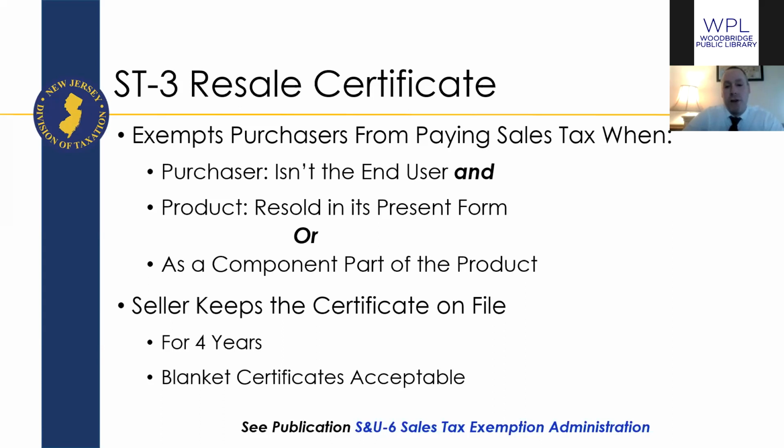So when you go to the jewelry wholesaler or whatever wholesaler you're going to, if you're buying something that is going to be a component of a product you're making that, again, is going to be subject to sales tax, and I got to reiterate, if what you're doing is not subject to sales tax, you can log off right now. You don't need to listen to any of this. It's just going to confuse you. But if you are buying material to make into a sales taxable item, a totally new item, you can use the resale certificate to exempt yourself from paying sales tax on the material. And again, keep it on file for 4 years, and blanket certificates are available.